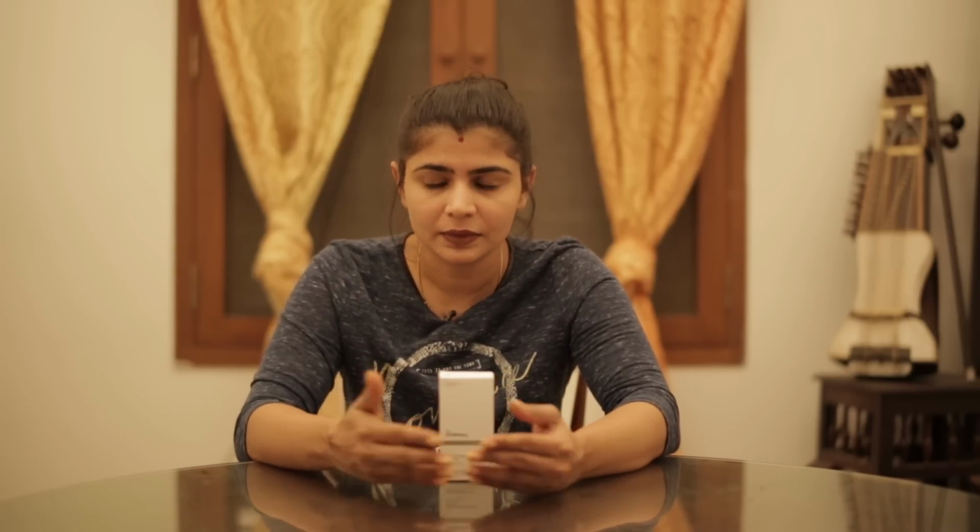So if you're going to be buying a vitamin C serum, you also can't buy this and stock it in advance, so that's another thing. You need to buy it from time to time. Of course, if you're in the US, if you're in the West, you have a lot of options, but sitting here in India, we have only a few that actually ship to India.